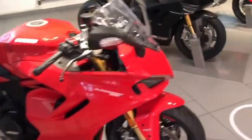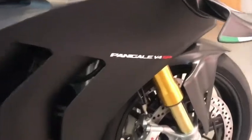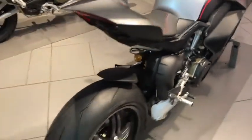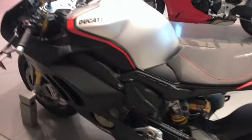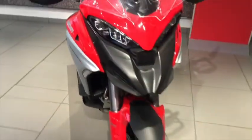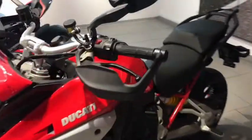Then we're gonna move to the Ducati Corse V4, Panigale V4 SP. This is an insane bike. This bike is the bike of bikes. There is only one better bike than this, and I'm going to show you that at the end. This is the Multistrada V4S. This is a touring bike, but don't be fooled. You can race with this thing.